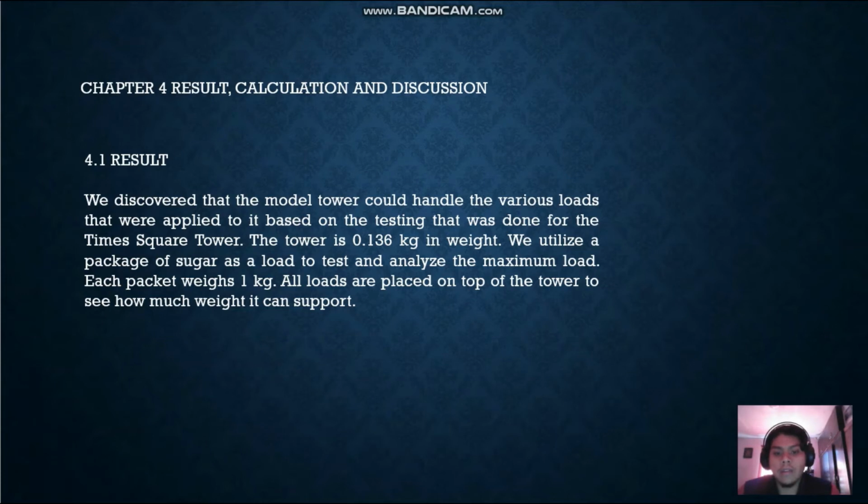The tower weight is 0.136 kg. We utilized packets of sugar as a load to test and analyze the maximum load. Each packet of sugar weighs 1 kg. All loads are placed on top of the tower to see how much weight it can support.